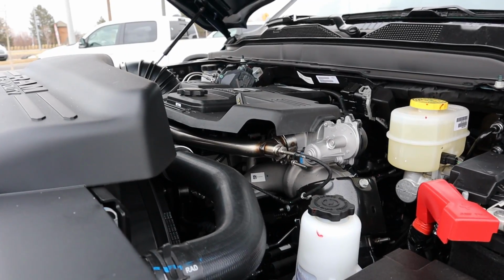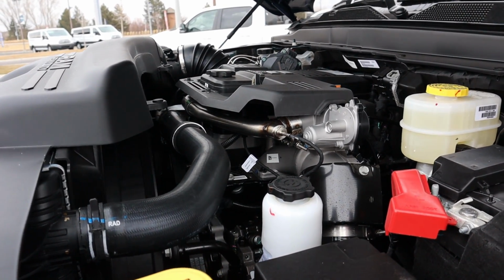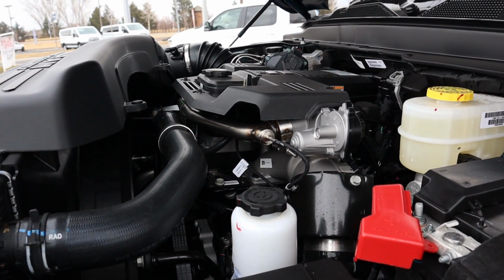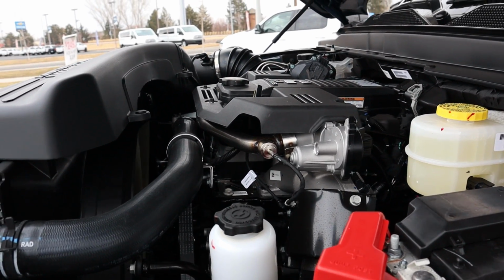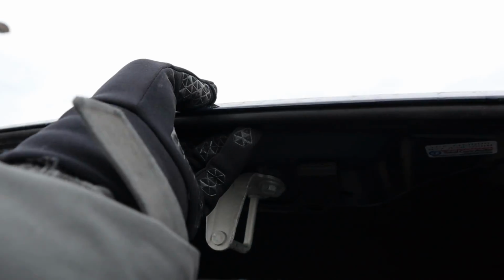Under the hood, we have the inline 6.7 liter Cummins engine that's paired to a 6-speed automatic transmission known as the 68RFE. Power outputs are 370 horsepower and 850 pound-feet of torque.